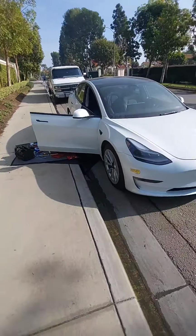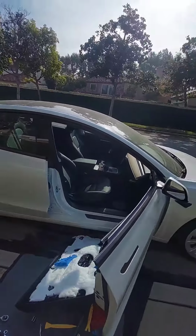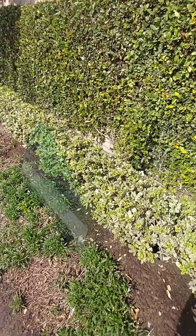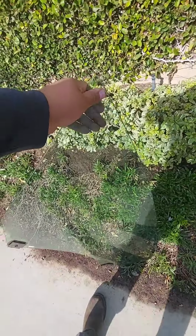Hey, good morning everybody. I'm here in the city of Long Beach replacing a Tesla. Replacing the door glass. Actually on these 22 Teslas, they're actually a laminated glass. As you see here, it's cracked.